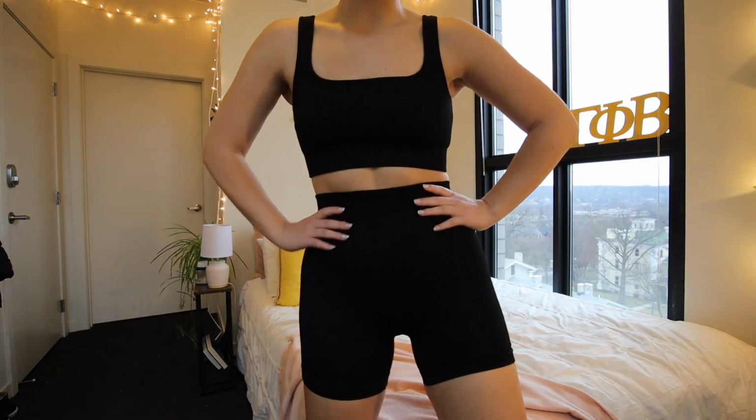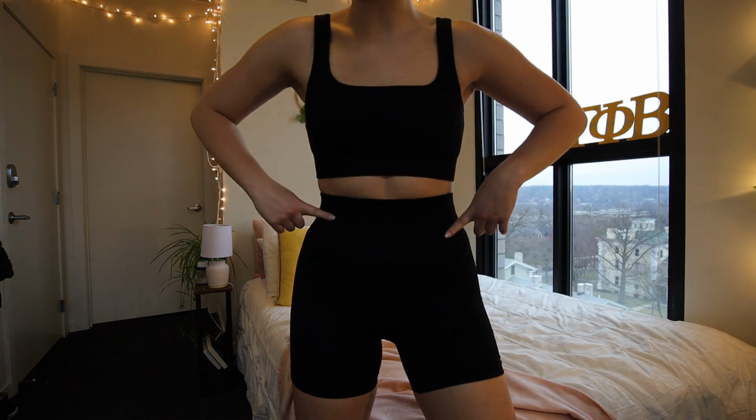I'm just wearing this little black matching workout set. This is from Amazon. I will link it down below, but I know that their stock is really, really low. They've been out of the black one in most of the sizes for a pretty long time, since the summer. So I will link it down below, but I can't promise that it'll be available. But once I'm all dressed, then I just throw on my shoes and head downstairs.